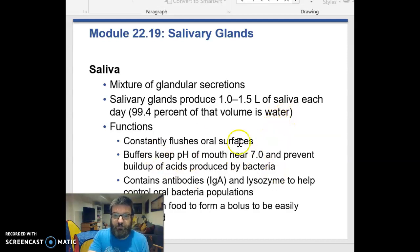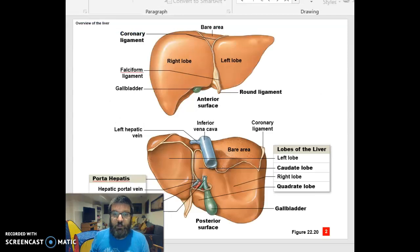It also buffers your mouth to keep it about neutral. It has lysozymes and antibodies to fight bacteria. It does all kinds of different things. Your liver has, again, lots of different functions. It's the largest organ in the inside of your body.